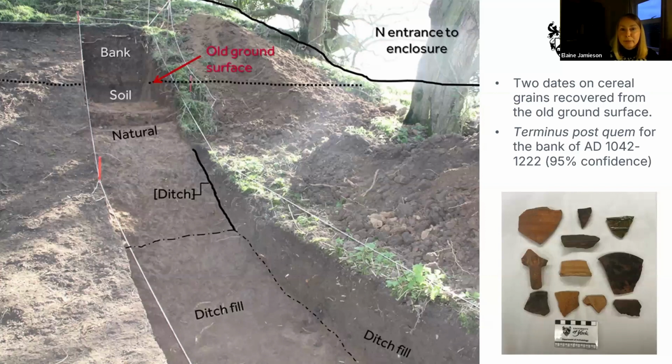Now, we got some cereal grains from the soil layer immediately beneath the bank, and they gave us a terminus post quem for the construction of the bank of 1042 to 1222. So very firmly putting it in the medieval period. From our work looking at all the castle mounds, you realise very quickly that there is a plateau in the radiocarbon curve, and almost all of our dates spanned the 1040s to around the 1200s. So with radiocarbon dating, it's very difficult to have that sort of pre- or post-conquest date. You just don't get that. But what it does tell us is that we are not looking at an Iron Age enclosure. We are certainly looking at a medieval enclosure.